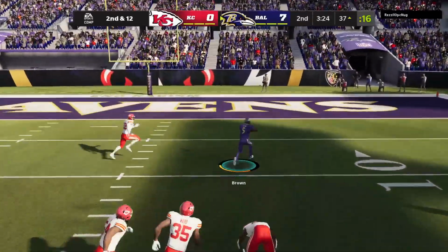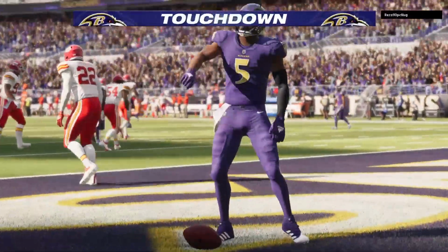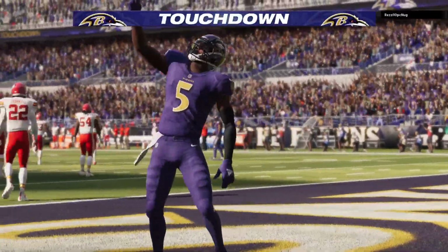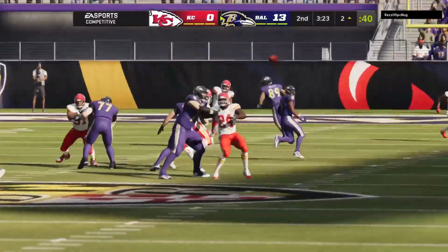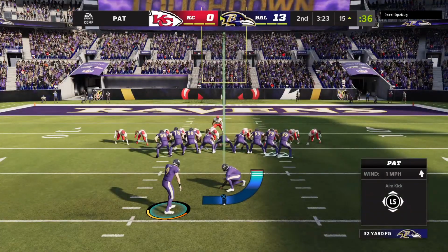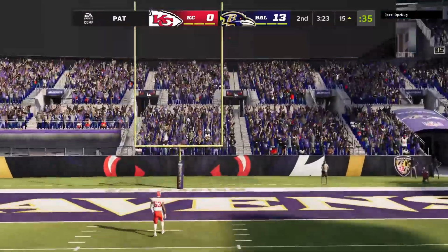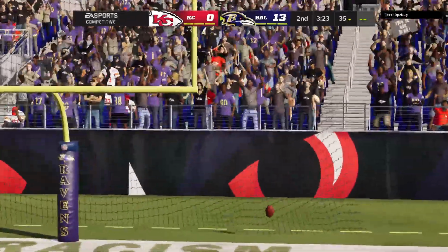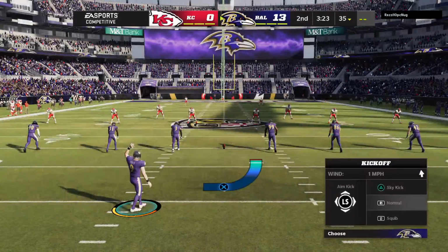Meanwhile, Jackson's throw complete here to his receiver, Brown. And all the way in for a Ravens touchdown. Marquise Brown, 37 yards. And the Ravens will extend their lead. This is no good. Missed the PAT, so they fail to connect, and this remains a 13-0 game.